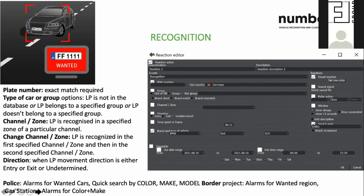If we speak about a gas station network project, it can be an alarm, for example, for violators when managers know only the color and make of the violator, they can set an alarm. And when such a visitor visits the next station, they will get an alarm for such a combination of color and make of vehicle, and will check such a vehicle.